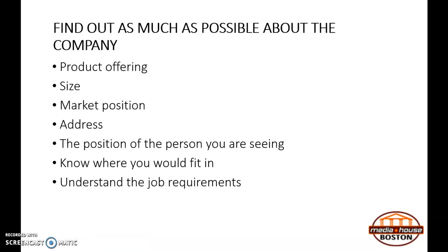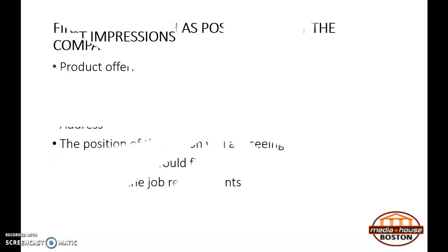Find out as much as you can about the company. So things like the product offering, the size, the market position, where they are, the position of the person you're seeing, and know where you would fit in, and also understand the job requirements. Not all of it, but a lot of this will come from the job advert, and the rest you can find online.